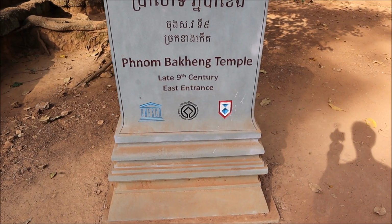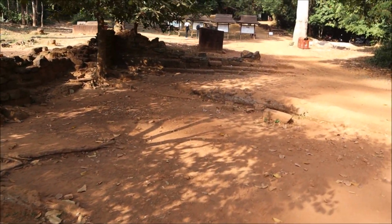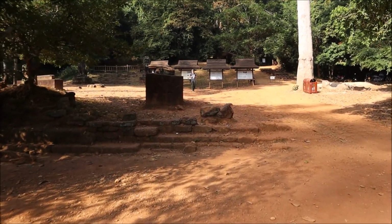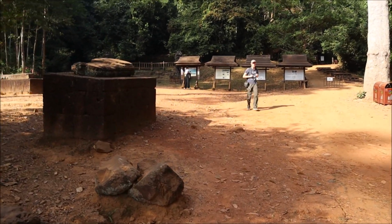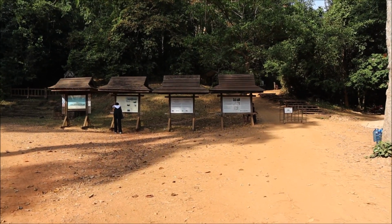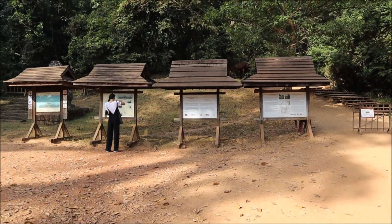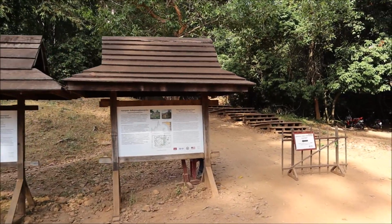So this next one is Nam Ban Khai Temple, and it's 9th century, late 9th century. What became the Khmer Empire came to this area in 802 AD, about 50 to 70 years before this temple was built. So this is one of the earliest temples in the empire that went from about the 9th century through the 15th century before it was overrun by Siam or Thailand. This is 1200 years old. Pretty amazing.